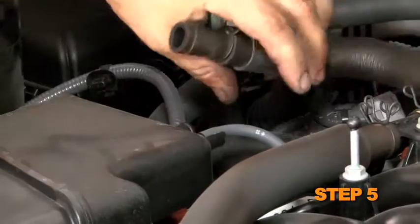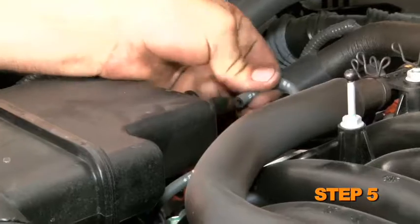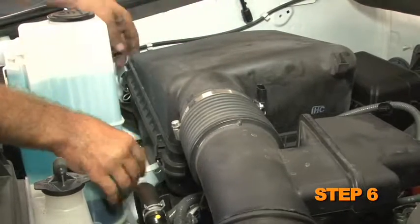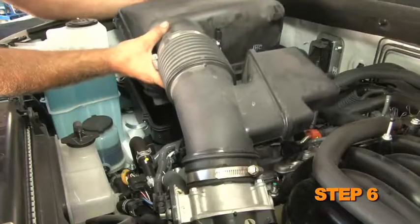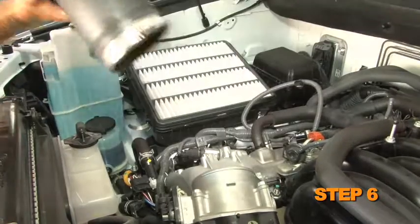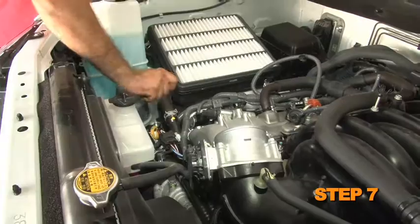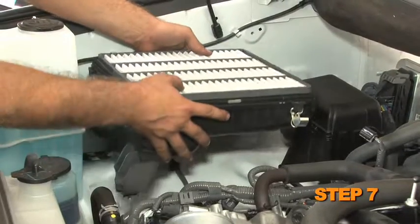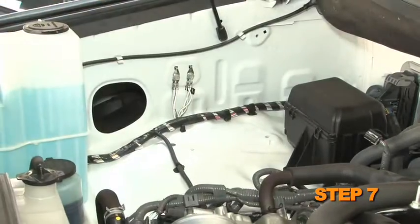Disconnect the crankcase vent hose and fuel pressure line from the intake resonator. Release the 4 retaining clips securing the upper air box. Then, remove the upper air box and intake tube assembly from the vehicle. Loosen the 2 bolts securing the lower air box, and then remove the lower air box from the vehicle.